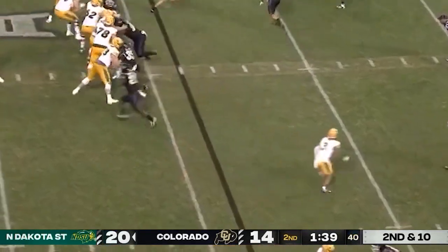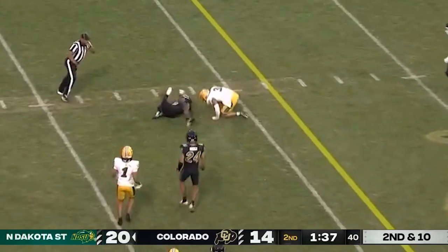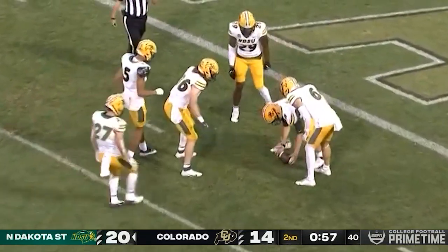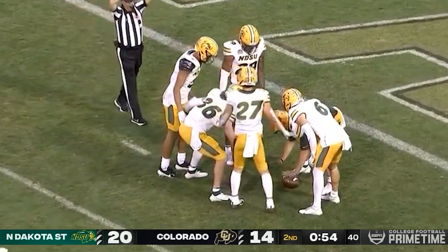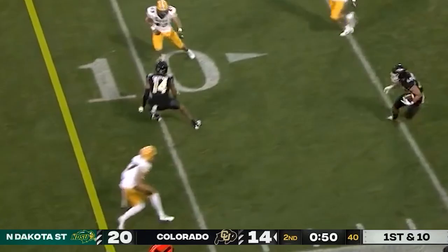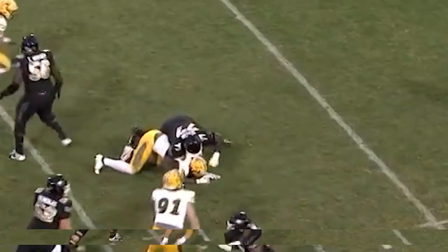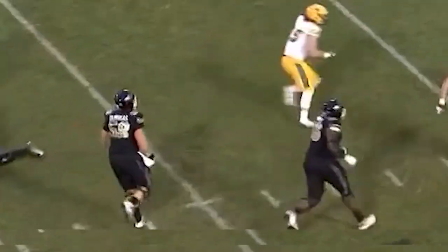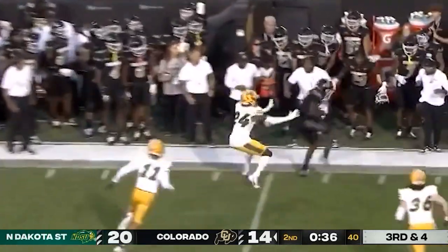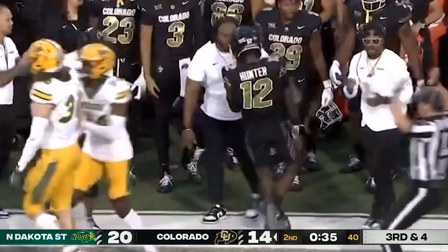And 2nd and 10, quick slant complete to number Bison Karam all the way inside the 5. Down to the couple of timeouts remaining. They set up the screen out of the end zone, trying to get to the edge, keeping his eyes downfield. Sanders finally pulls, complete at the 24-yard line.